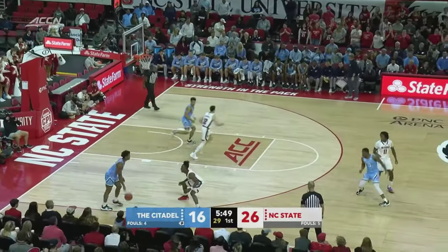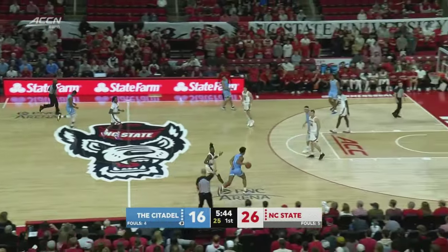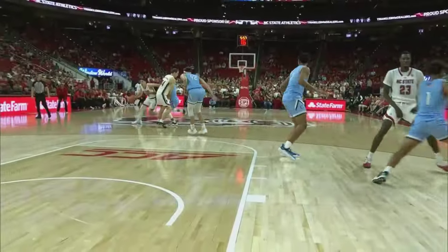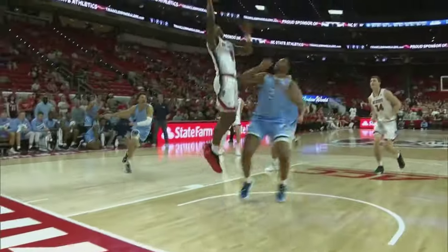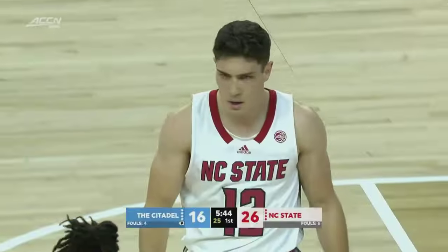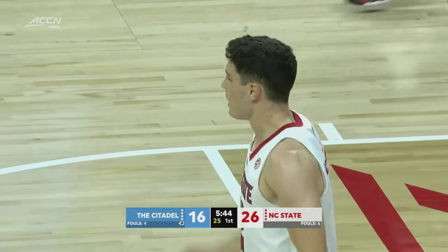Nice back cut by DJ Horn, and I think that's one of the reasons he scores many different ways. He can shoot the three. There you see him cutting for a basket. Many facets to his offensive game. Attack, defender falls asleep, finish at the rim. The assist to O'Connell. Horn, he can really score it.